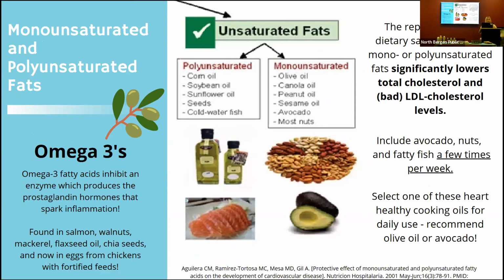And then our monounsaturated and polyunsaturated fats. So our polyunsaturated fats are our corn oil, soybean oil, sunflower oil, seeds, or cold water fish. Monounsaturated are our olive oil, canola, peanut, sesame, avocado, most nuts. So our olive oil, our avocado, and our nuts, specifically walnuts, are rich in omega-3s.